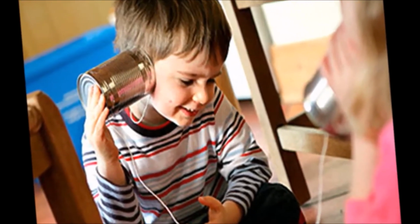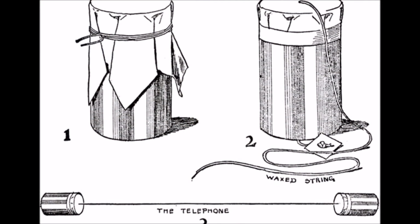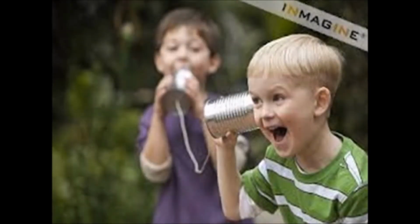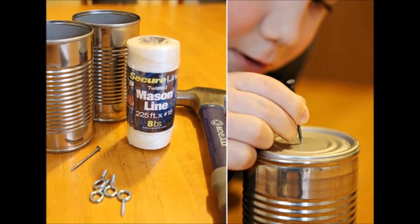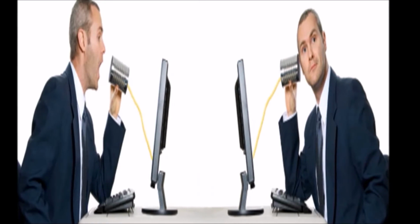Now that you have your holes, take a long piece of string. Thread one end of the string through one of the nail holes. Tie a knot in each end, so you cannot pull it back through the hole. Repeat with the other can and the other end of the string.